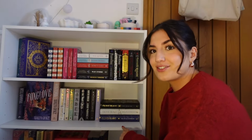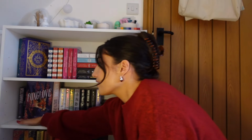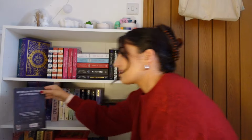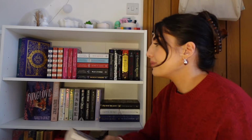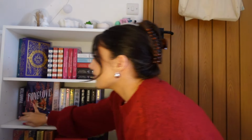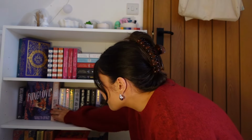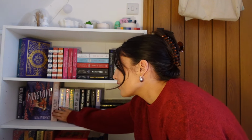Okay, so coming into this shelf, starting on this side, we have my Belladonna series. So I do just have the paperback of Belladonna. I have been thinking about getting the Hodder Escapes hardback, but again, I'm like, do I want to spend money on a hardback of books that I have and have read when I could spend that money on a book that I haven't read? It's always something I find quite difficult, especially when I own the book already. And then of course we have the hardbacks of Foxglove and Wisteria.